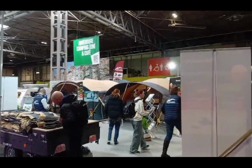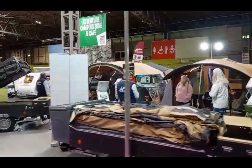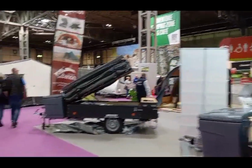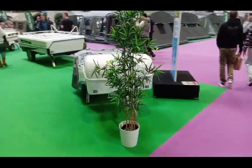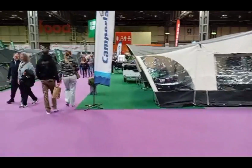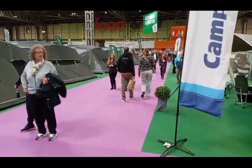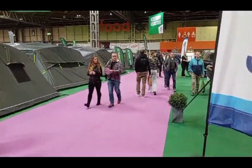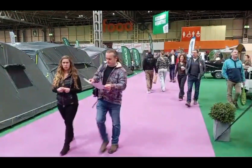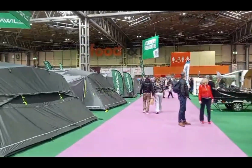So yeah, got lots and lots of different things here. This is mainly camping, which is not our sort of thing. But you've got the camping tents, camping trailers by the looks of things. And again, you've got big food areas. You've got toilets. So yeah, we'll find out. We're going to get run over. So what we'll do is we'll quickly go through here because this isn't really what we're here for.